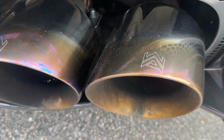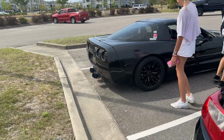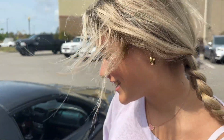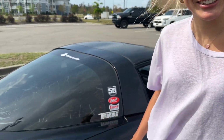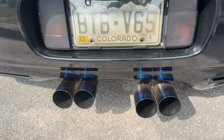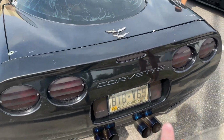Just get a look at these pipes. Clean. Got a little Corvette action. This thing's clean. What do you think, Jesse? His tint is messed up. Oh my. Bruh. I like it though. I would drive it. You would drive it? Came all the way from Colorado.